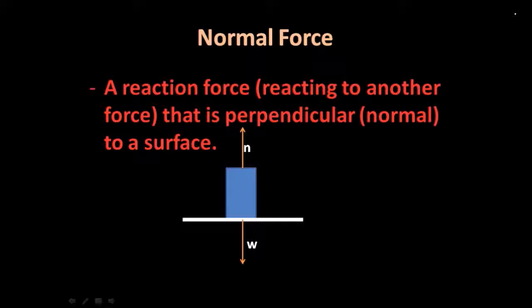The way we know that they're equal is because the object is just sitting there. If those forces weren't equal, then there would be a non-zero net force, and the object wouldn't just be moving, it would be accelerating. But it's not. So that's how we know that the normal force is equal and opposite to the weight.